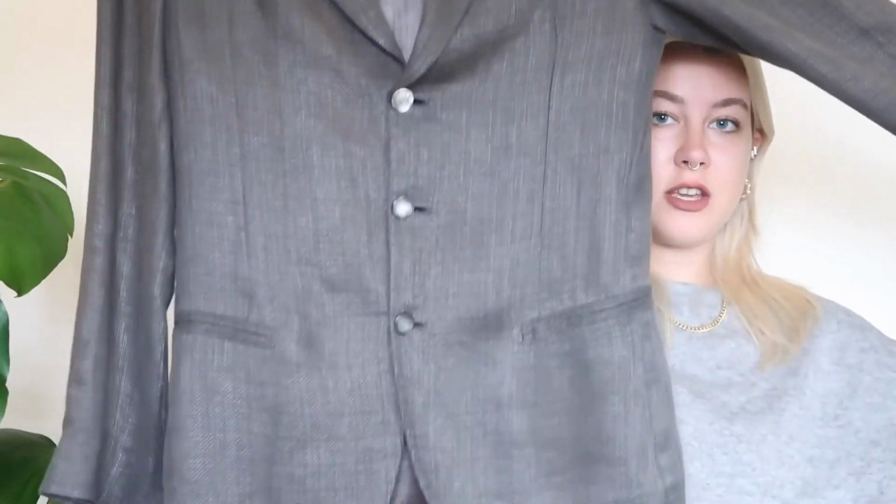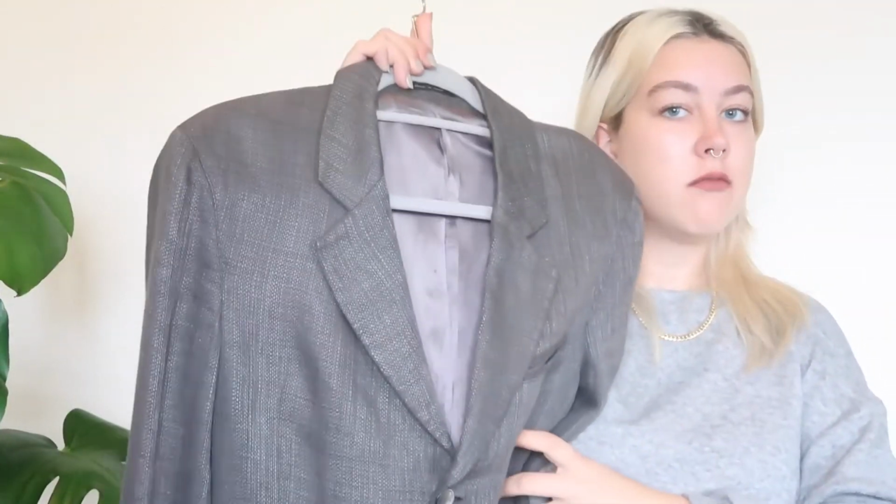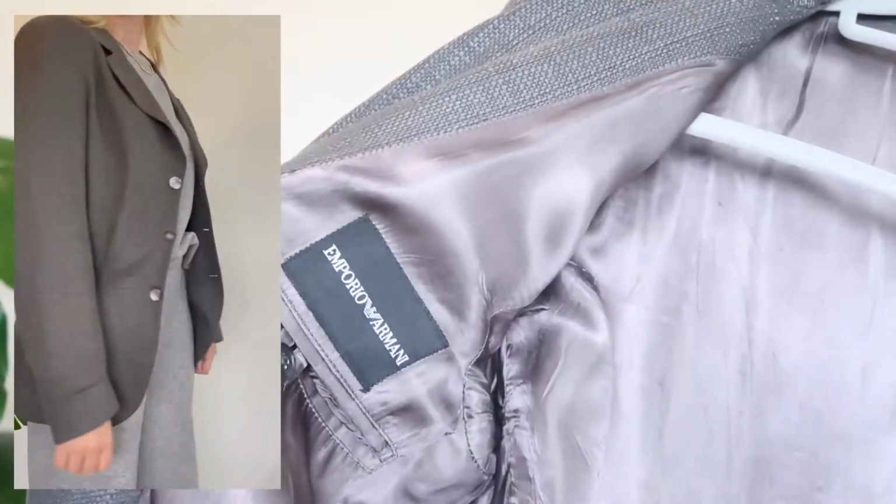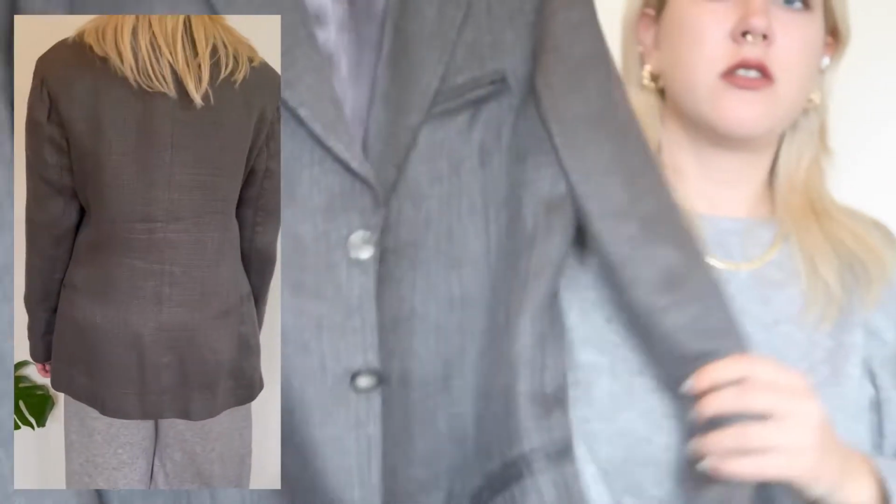And this is actually an Armani vintage blazer. It's extremely beautiful, silk inside as well, like the other one. And it says it right there, it's Emporio Armani, which is crazy that anyone would just give this away. But I have it now, so I'm kind of happy. And it's a really interesting material, and I'll show you close-ups. But it's just really cool. Like, come on, this is good.